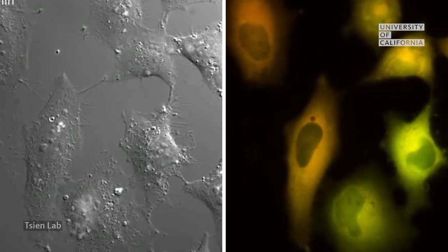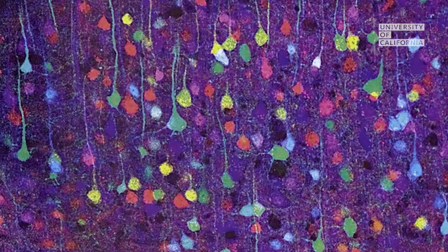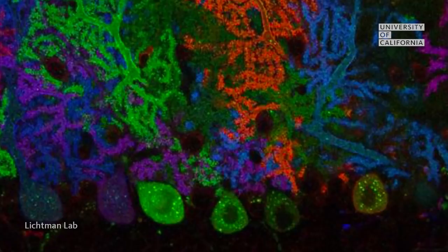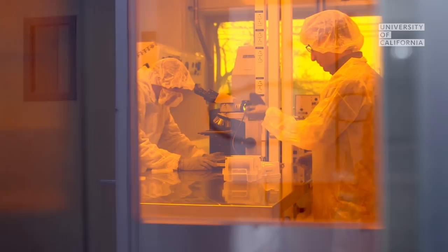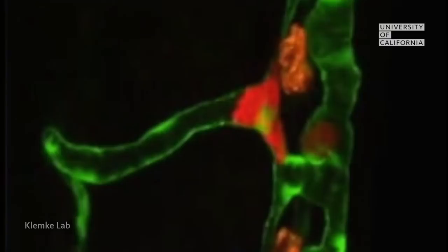They allow researchers to mark and observe more than one thing at a time. Researchers at Harvard University used them to color nerve cells in a mouse's brain to see how they form a network. The experiment was called the brainbow. Today, scientists at some of the world's leading hospitals use green fluorescent proteins to study all sorts of diseases. UC Davis uses it for HIV research, while UC San Diego uses GFPs to track breast cancer tumors, and Mass General has used the technology to better understand Alzheimer's disease.